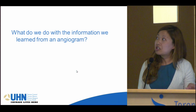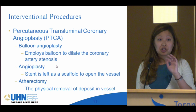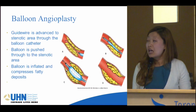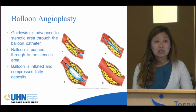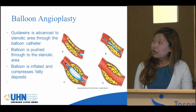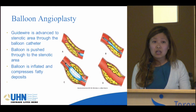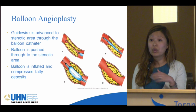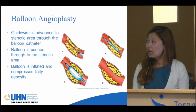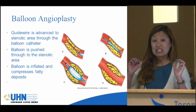Okay, so what do we do with this information? What did you guys have done? Some of you got a balloon angioplasty, just a straight angioplasty, or an atherectomy. Pictures speak 1,000 words. This artery shows that there's some blockage going on. So they feed the guide wire through, and then they switch out the wires, and they put this balloon in and inflate it. The varying times of how long they inflate it for and how many times will depend on the severity and what the doctor feels is appropriate for that situation. And the hope is then it pushes the plaque out to the walls and it stays there.